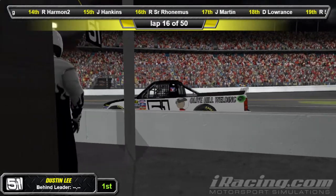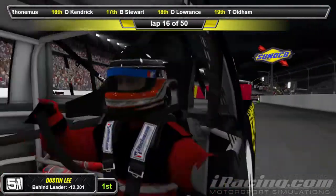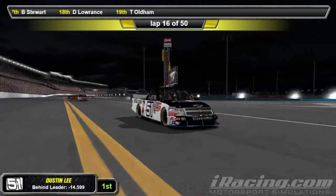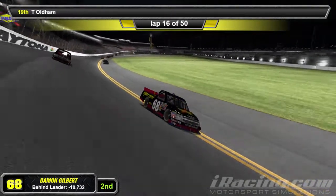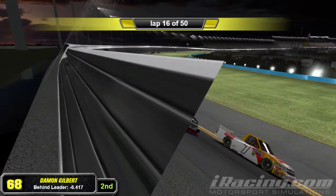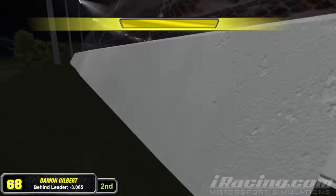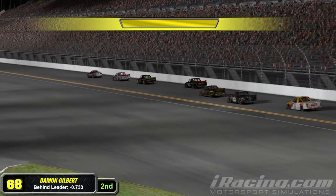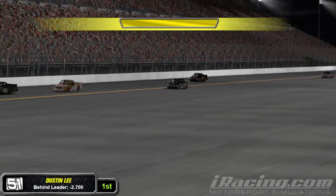Looks like fuel only for all these trucks. A couple of them getting tires. We have a couple other people stay out as well. But Damon Gilbert wins the race off pit road and beats out Dustin Lee. And then it's Crandall and then Bark. And then Jay Anderson with Gary Bauer. So Anderson and Bauer having an impressive run, a new pair we haven't seen up in the top 5 a lot.